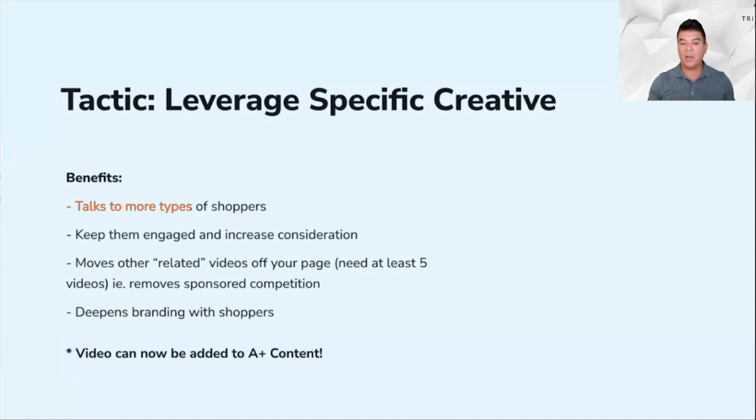What are the benefits? It talks to more types of shoppers or specific types of shoppers because you do have data saying, hey, shoppers are searching for this particular feature. So that gets them engaged. Obviously, it increases consideration because you're already seeing the sales and it moves other related videos off of your page. You need at least 5 videos for that to be removed.